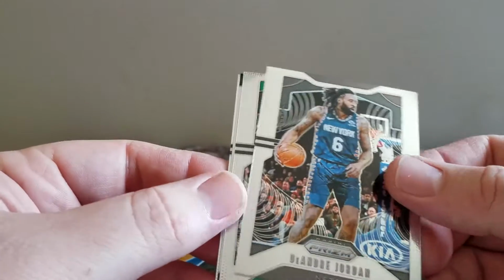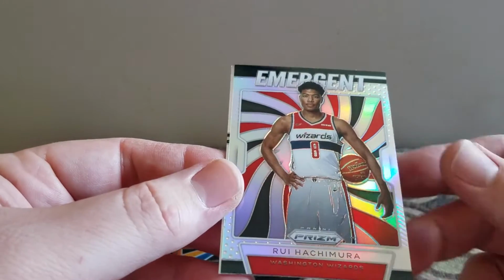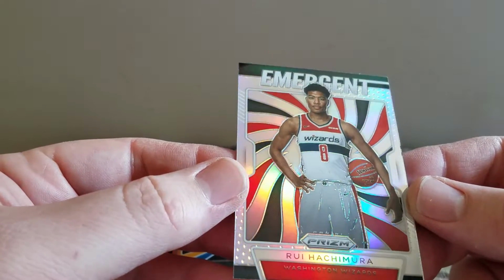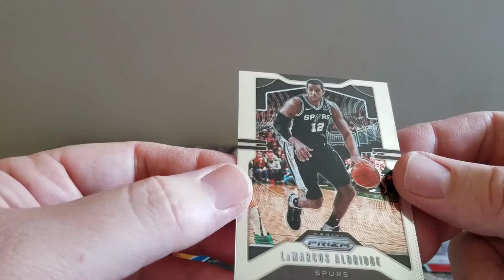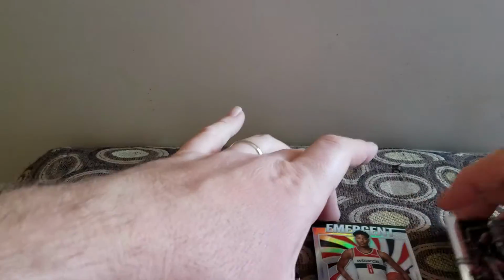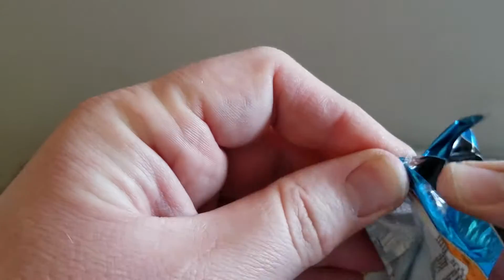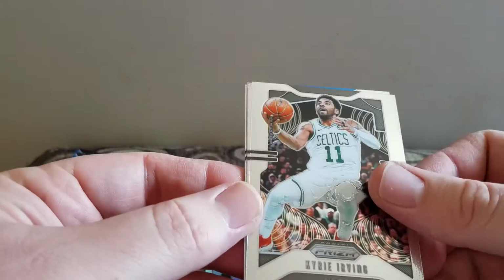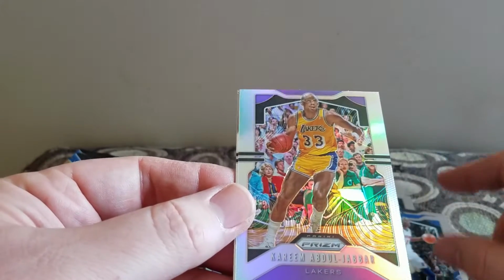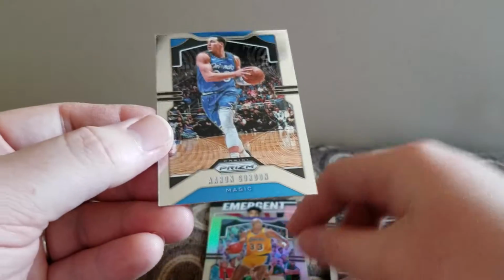Alright. I have DeAndre Jordan, Jayson Tatum. I have a Hichamira Emergent Silver. That's a good one. And Aldridge. Straighten up my pile of some. I think that's the first one of any of his cards that I've pulled. So. See Kyrie Irving, Thon Maker. Have a silver Kareem Abdul-Jabbar Prizm. And an Aaron Gordon. I think I already have a silver of him.